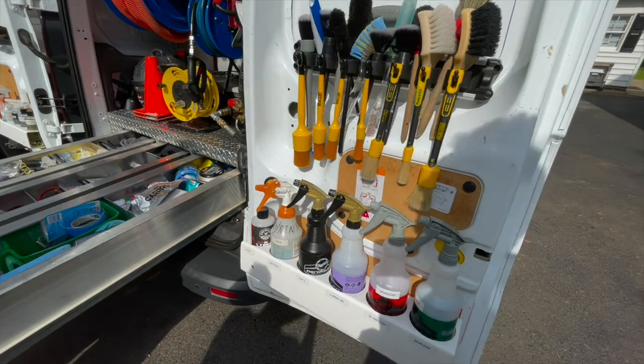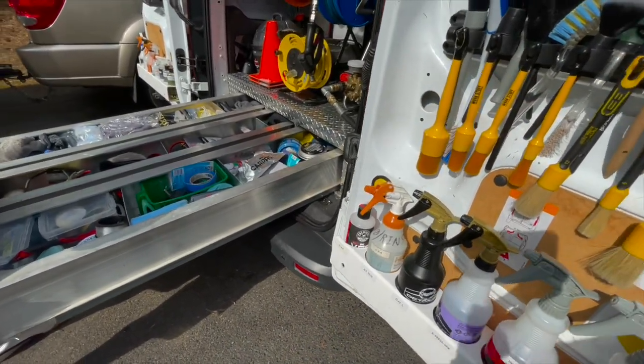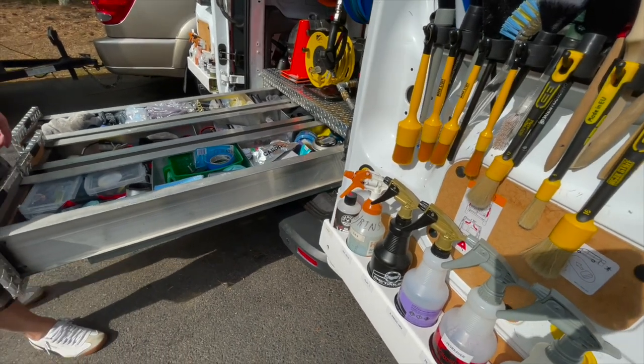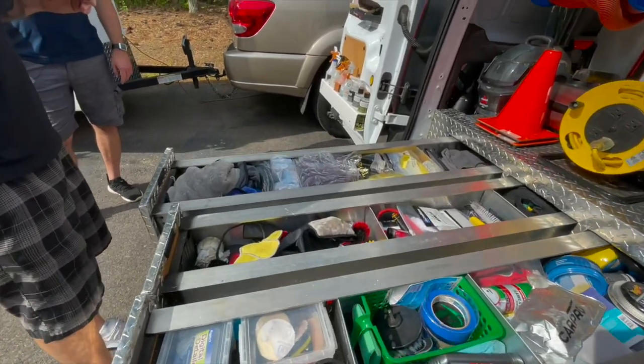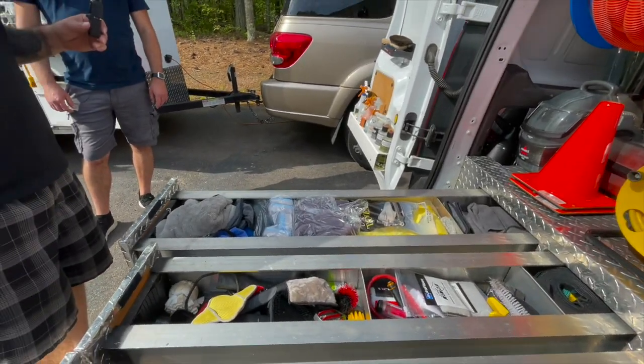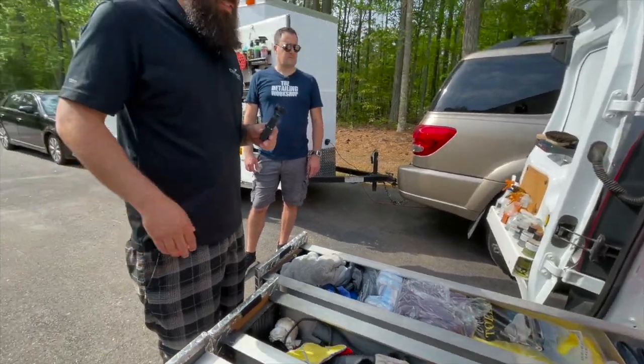Do you normally work by yourself or do you have a guy? It depends. When I have maybe two full details, I bring somebody with me. If I just do one vehicle, or maybe one full detail and one maintenance, I just do it by myself. Nice.